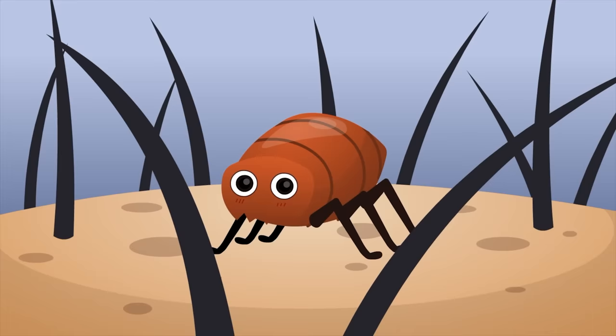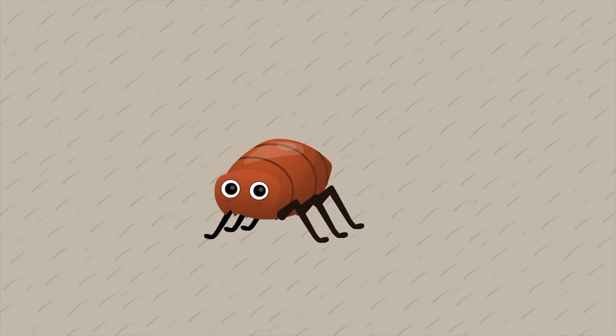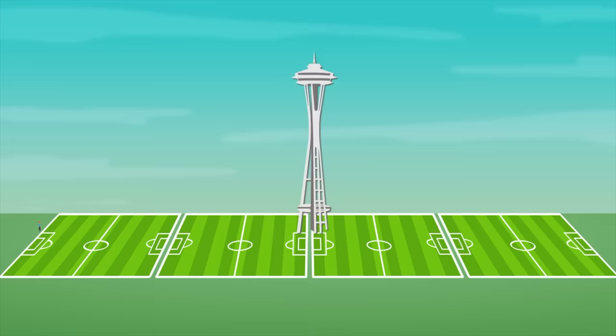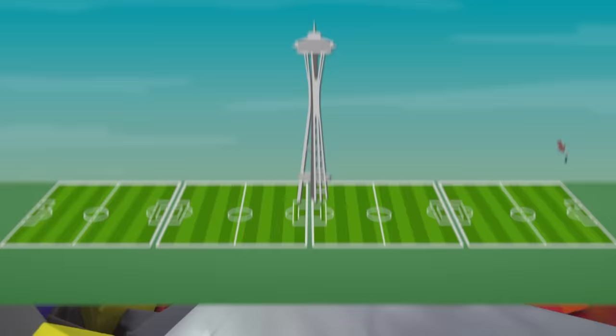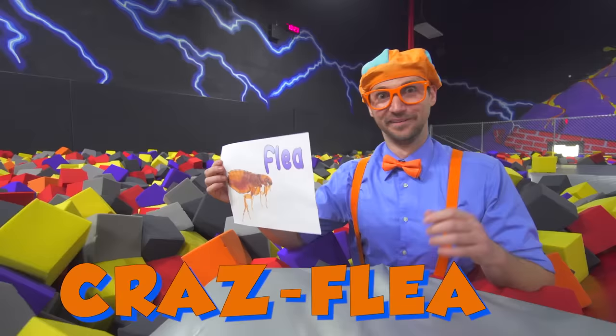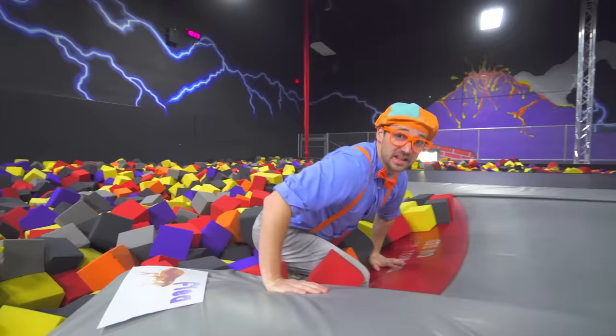So fleas can jump really high and really far. Fleas can actually jump 220 times their body length and 150 times their body height. Wow, that is crazy. So that means if I was a flea, I would be able to jump over 4 football fields and 1 Seattle Space Needle at the same time. Wow, that is so crazy, flea. All right, let's do some more jumping.